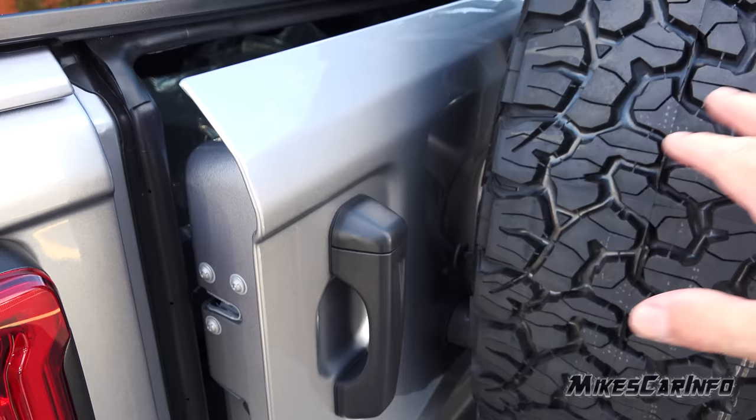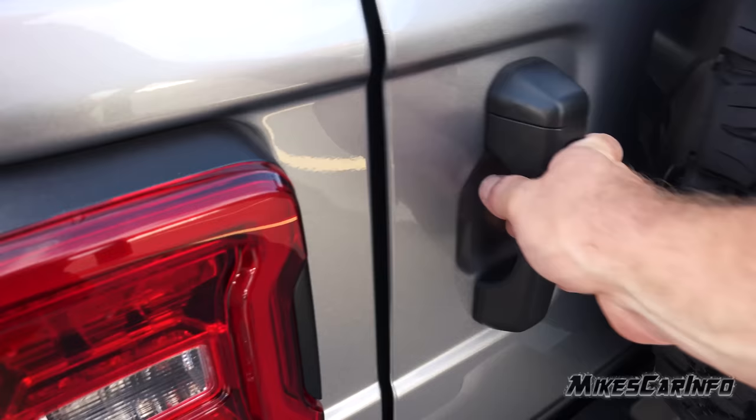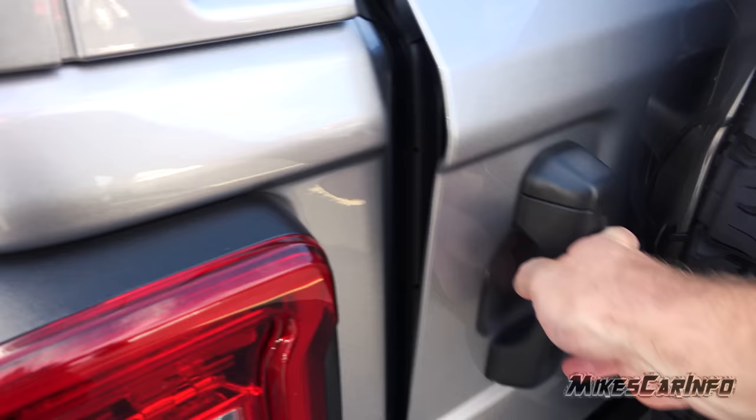When closing this tailgate, with all this weight, you don't want to swing it and slam it, but it does require a firm closure in order to firmly close. So if you just kind of do that, it's one of those things where you have to know the right balance, where you're not overdoing it, but you're not underdoing it as well.